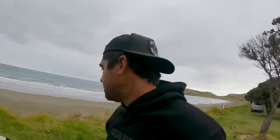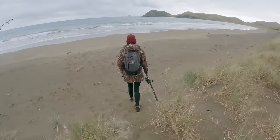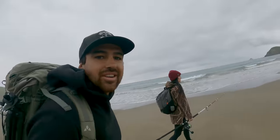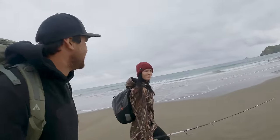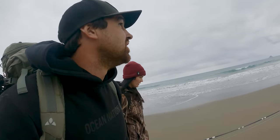Go ahead. It's looking mean. It's overcast, cloudy, a little bit windy, a little bit washy. Perfect conditions for snapper fishing. We're into it, people. Quite the walk ahead. Let's do it.